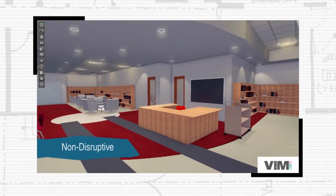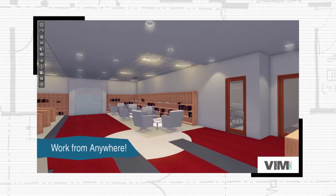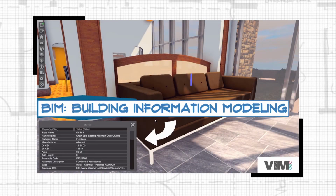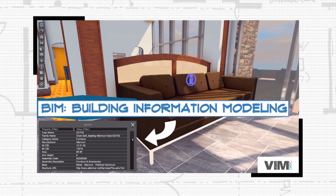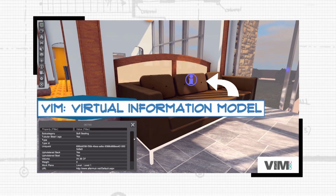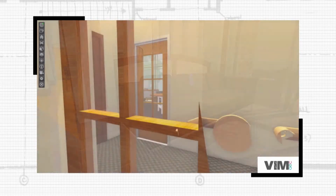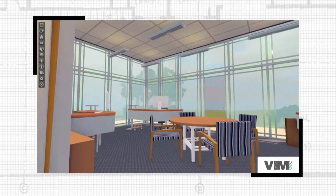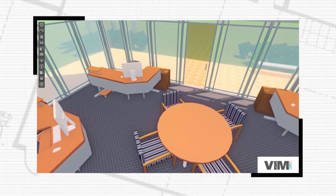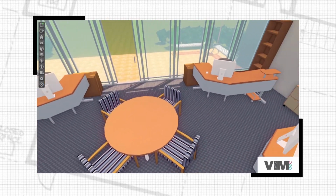Architects are designing buildings virtually in a software called Revit, and the process is called Building Information Modeling. And the VIM is a virtual information model. And the VIM is made possible by using a gaming engine. BIM was created by a nuclear physicist, but with VIM, you don't have to be a rocket scientist to use it. You virtually design it, you virtually build it, and then you virtually test it before anything is built.